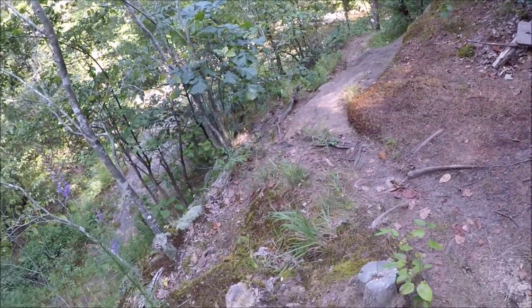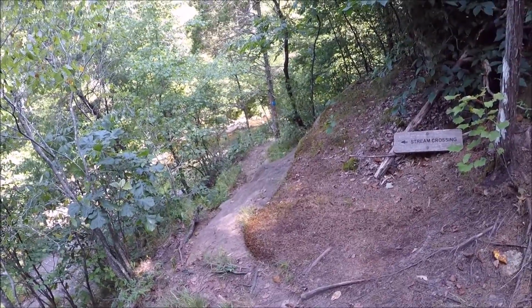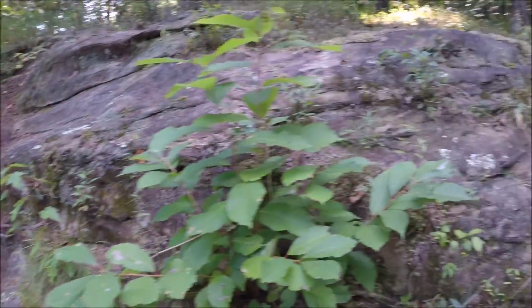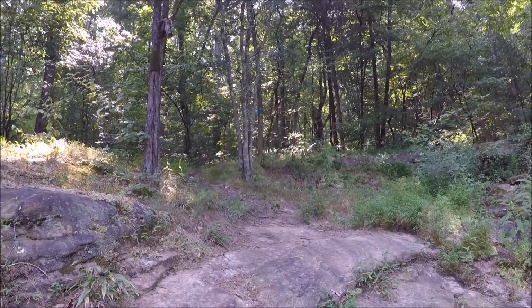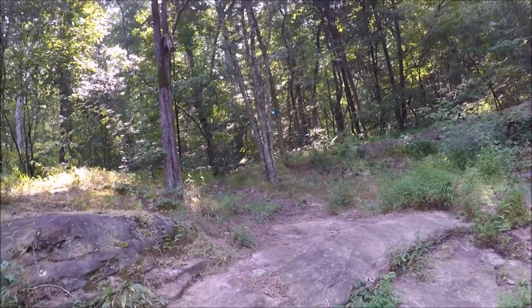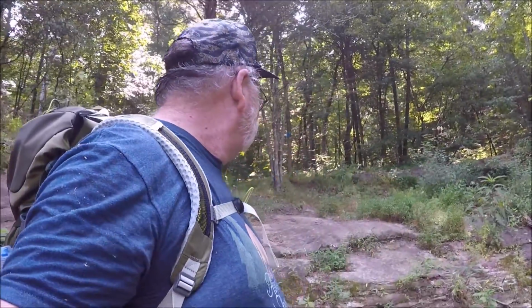Made it up the, that's a narrow little place right there, but made it up the scramble there. One more little scramble. You see the diamond up there. We'll be back into the forest walking, I think. Good walk, and I guess I'm about halfway close to it on the blue trail here. One more scramble, and that's back into the woods.